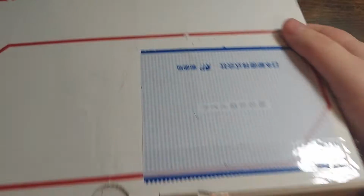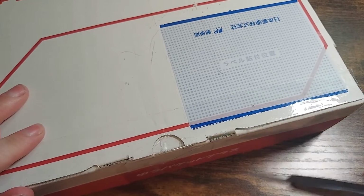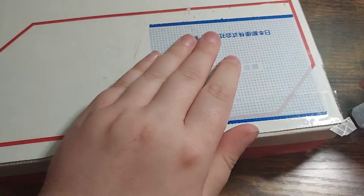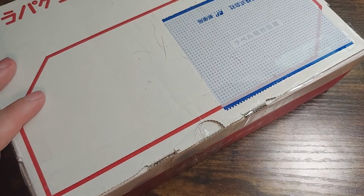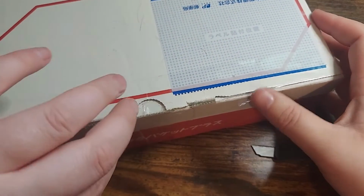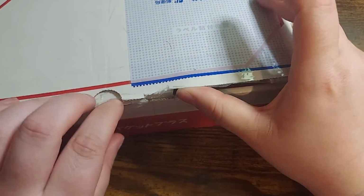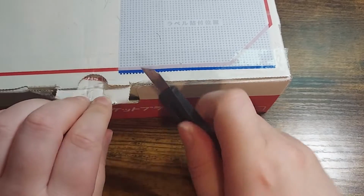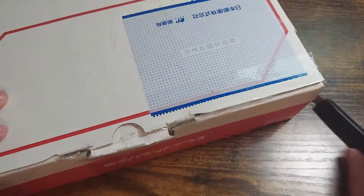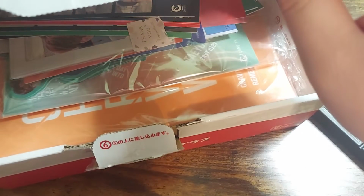Okay, so we're gonna put that over there. And then we have this big boy that I'm not sure why there is the sound of cards moving around in it. As far as I know, there's not supposed to be any cards in it, but why does this not want to open? Excuse me, what the fuck?